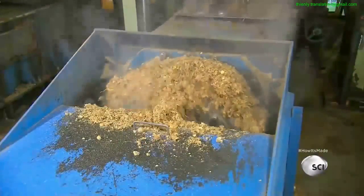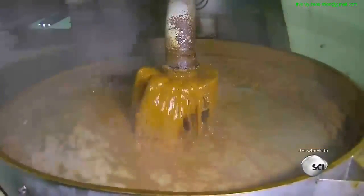Next, presses crush the fruit to squeeze out the crude palm oil. The oil flows into a vat. Impurities will now be spun out in a centrifuge and also filtered out.